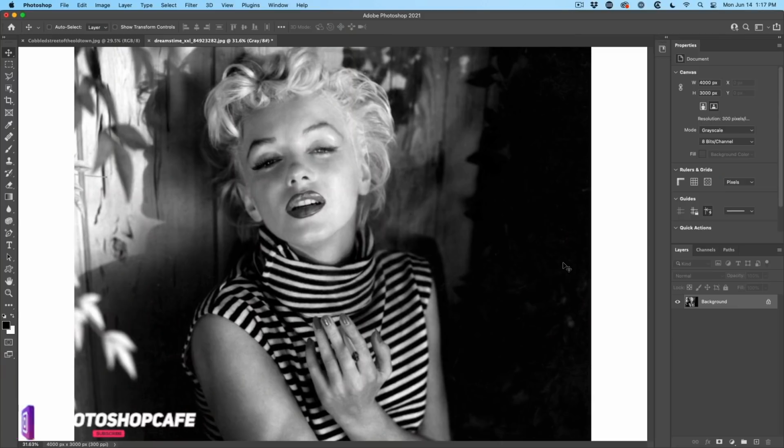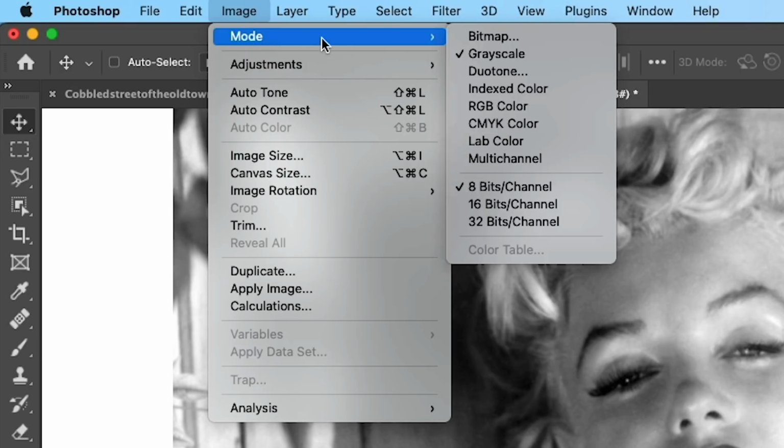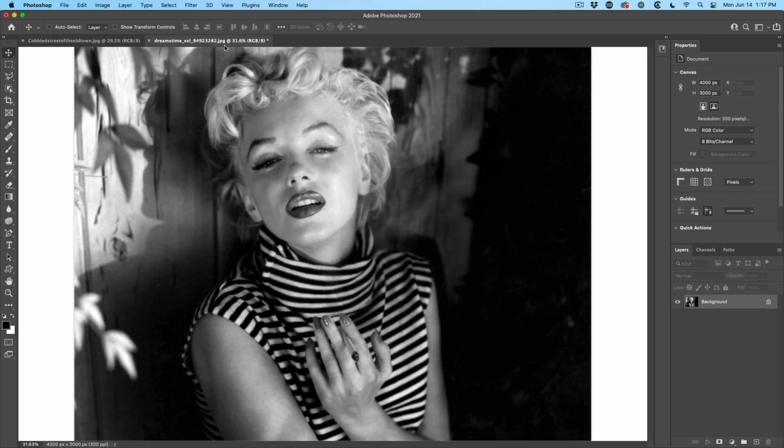So the first features we're going to look at are the new neural filters, and one of them is colorizing. Here's a classic photo of Marilyn Monroe that we're going to colorize. First thing you want to do is go under the image mode and make sure you're not in grayscale, but go to RGB mode. This way colors can be added. You can't add colors to a single channel photo.